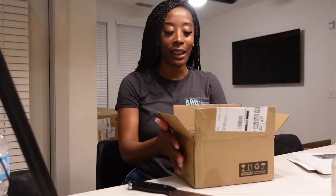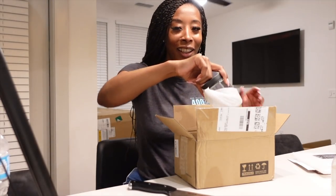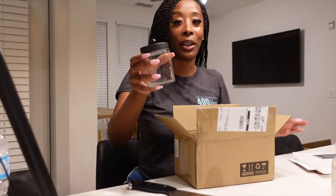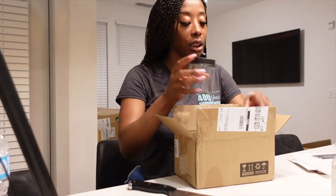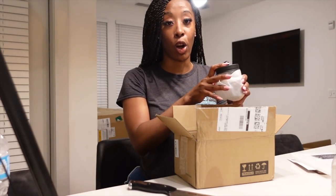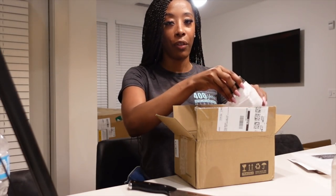See, I feel like I'm being catfished because I feel like these look bigger on Amazon. I don't know. I might be tripping, but I feel some of these look bigger. But whatever, you could put some Q-tips in these. So yeah, my bathroom is white and black and gold. So these are gonna go perfect in there.